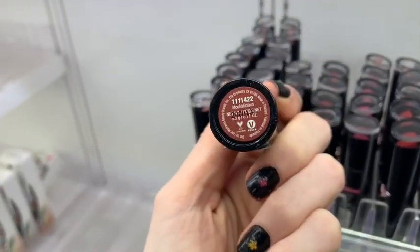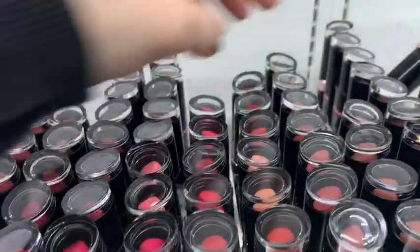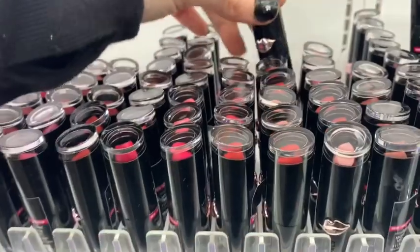These kind of look like the Mauvalicious. Oh, Mauvalicious. Which goes right. And then we have this Mauvalicious. I like these colors. Sex Pot Red. Cinnamon Spice again. Another Cinnamon Spice. And this is another Sex Pot Red. These are really pretty.